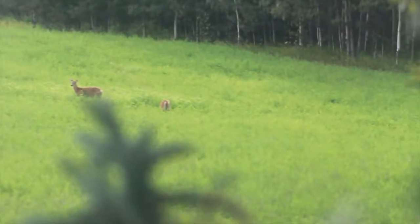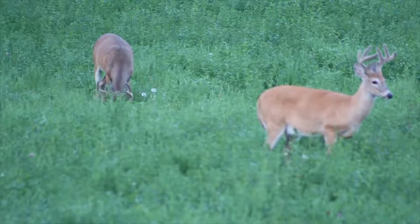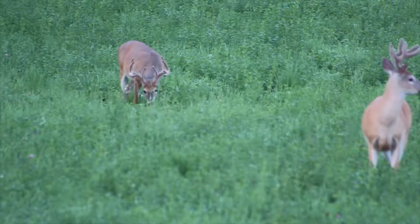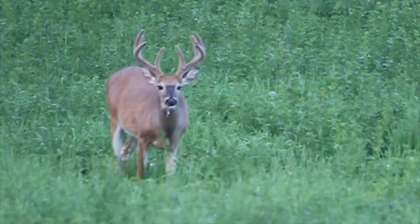So I got in this stand about 6:15, and at 6:30 I had a doe and two fawns out to the right of me a little bit. They hung out for a while and ate the alfalfa for most of the night. At 8:30 a big 9 and a decent 8 point came out to my left, out of Jack's corner. The 9 point we had pictures of all summer.